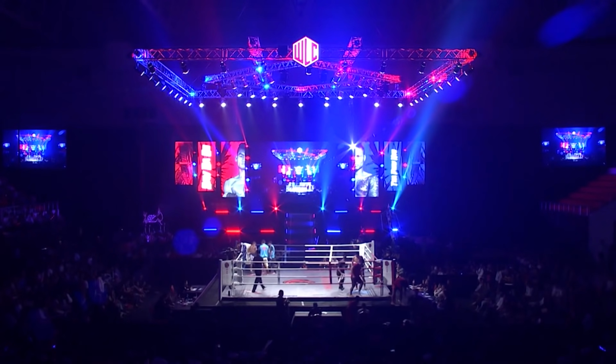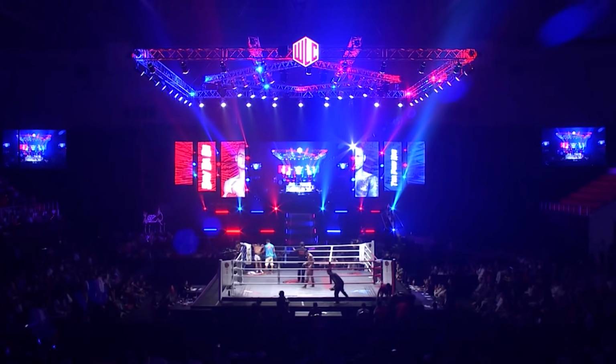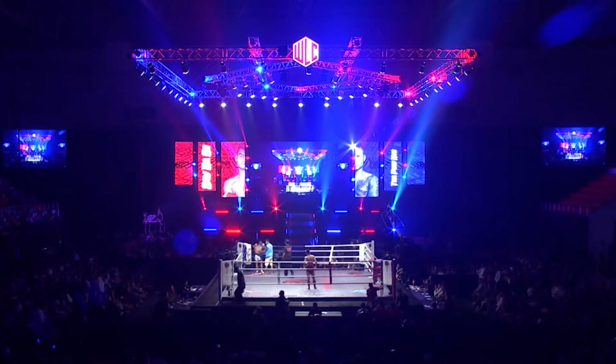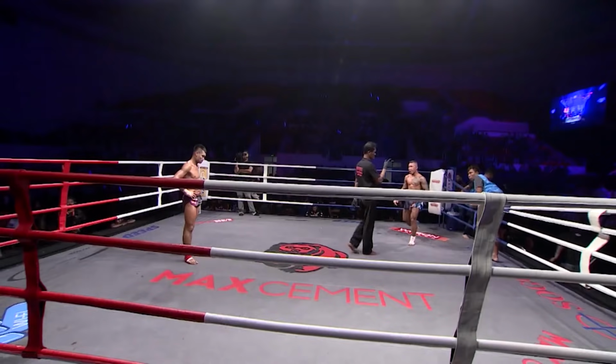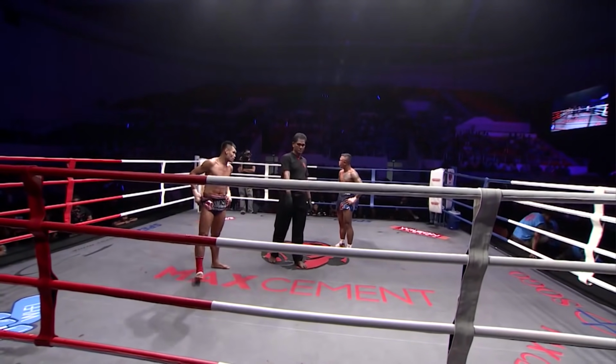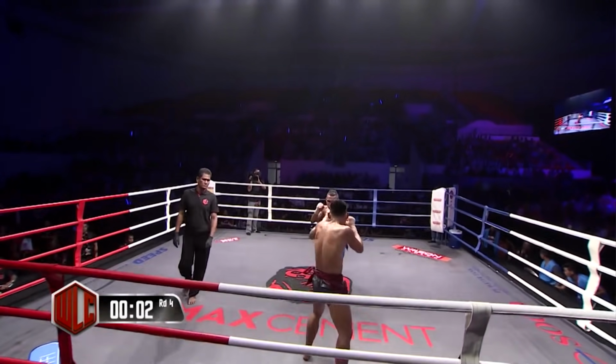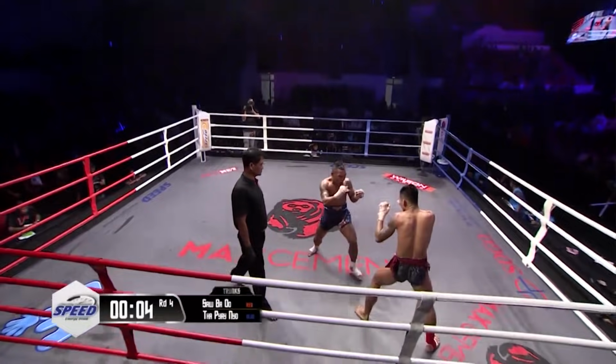Seconds out. Maximum of 6 minutes remains in this, our co-main event of the evening. Rugged, extremely hard fought thus far through the opening 3 rounds. Pyay Nyo versus Ba-U. To round 4 we go.